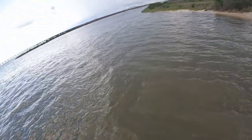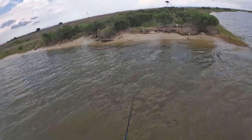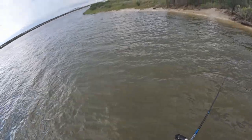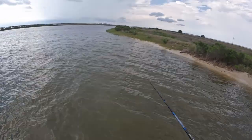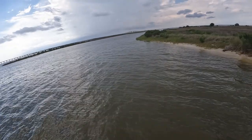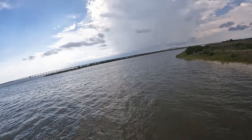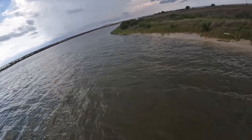And here comes the raindrops. Already, y'all. Been fishing 10 minutes, caught that nice 20-inch flounder, and now it's raining. That is the weather we've been having in South Alabama the last 2 months. Got to watch that lightning, though. As long as we just get a little rain, I'm good with it.